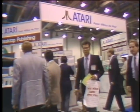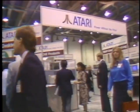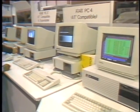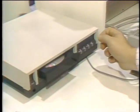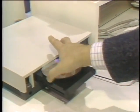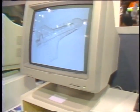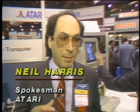Speaking of economics, Atari, known for its low-priced, high-value machines, brought a bevy of new products, new PCs, including an 80386-based machine, a CD-ROM player for the Atari Mega series, and most importantly, a new kind of computer, the ABAQ Transputer.